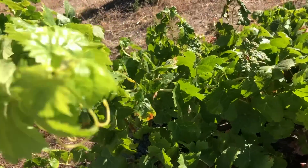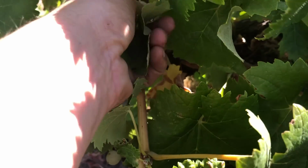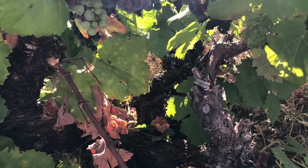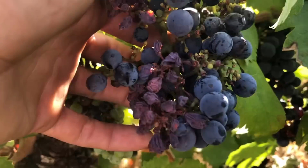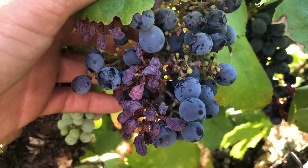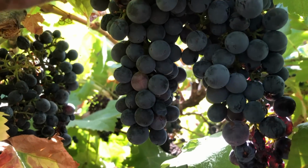I'll turn you around and see if I can show you. This vine here, for example, we've got some decent looking grapes. And these ones, look, these have had a bit more sun exposure. But again, the vine's just decided, I don't know if you can see this because of the glare. There you go. The vine has just decided it doesn't want to produce whole bunches. So we have some better looking ones down here. That seems to be the case across most of the vines.